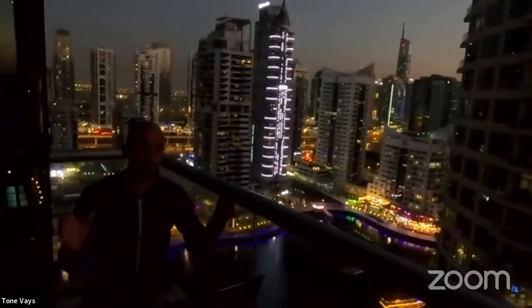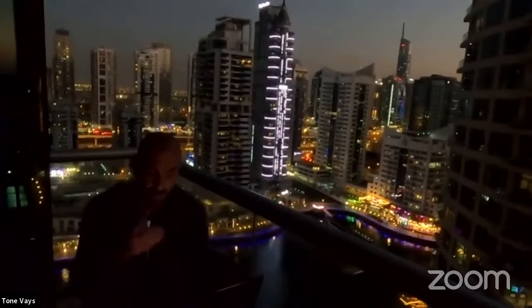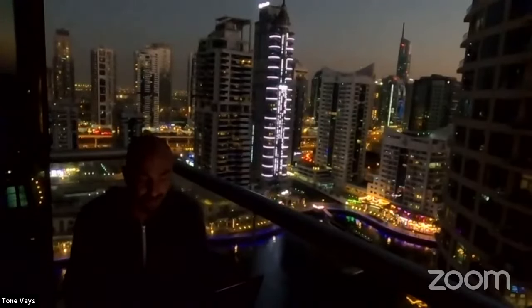Here's the view one more time, and now that you get some lights, and it's really, really cool. All right. Bye, guys. Only 15 minutes, but look how quickly it got dark. Bye, guys.